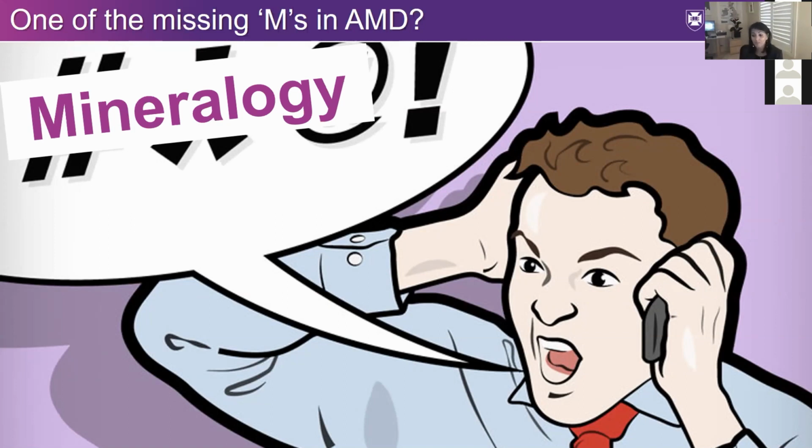Sometimes when I go to meetings or I'm talking to people about their data, they present to me their geochem data. I'm like, well, where's the mineralogical data? And everyone sort of draws a sharp breath. What? It's not a dirty word. We have to be doing more mineralogy because that's the key to actually understanding our waste much better.